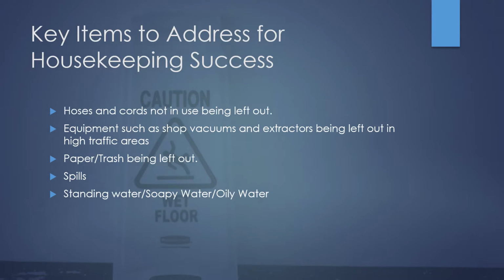Housekeeping deficiencies that we find in detail shops are generally pretty basic in nature. For example, here's a list of some of the most common deficiencies that we find related to housekeeping in detail shops. Hoses and cords not in use being left out. Equipment, such as shop vacuums and extractors, being left out in high traffic areas. Paper and trash being left out on the floor. Spills of chemicals, or standing soapy or oily water. All of these are slip and trip hazards that could easily be avoided by a little bit of time getting cleaned up in the detail shop.